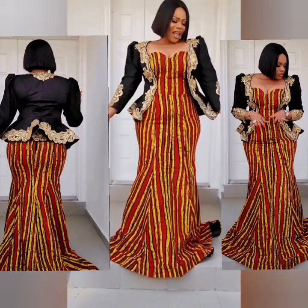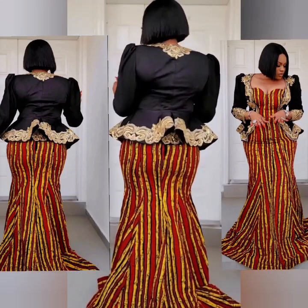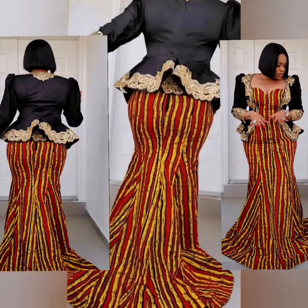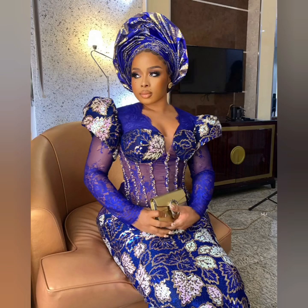Guys, look at this beautiful Ankara gown style. But this beautiful jacket is just doing it for me. For me, this is 10 over 10. Here is the gown without the jacket, just sleeveless, guys. I love everything about this gown. You can as well rock it like that if you don't want that black jacket.